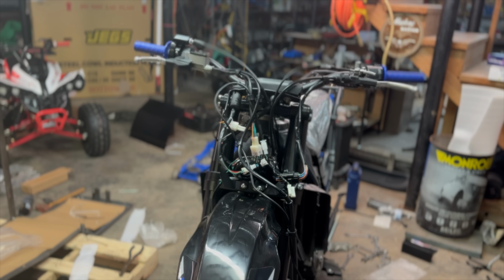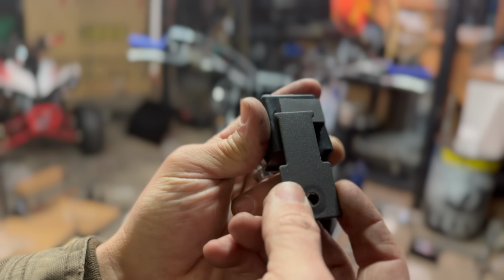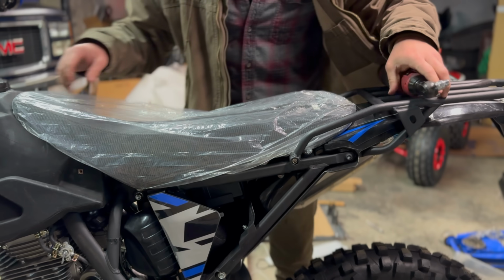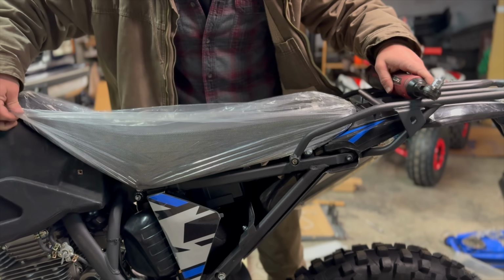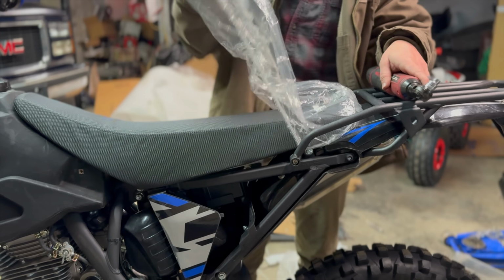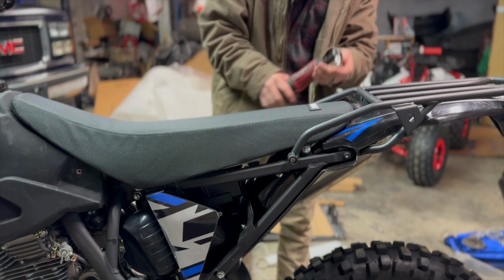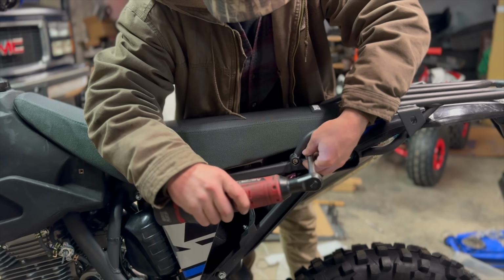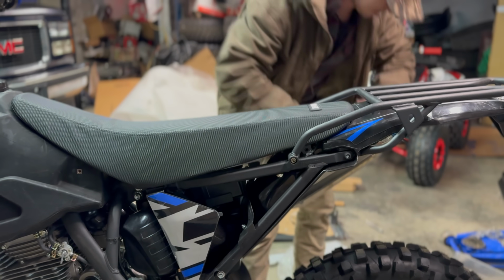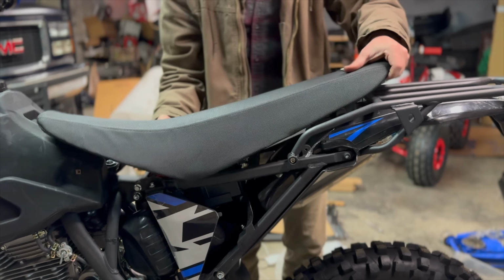So before I put the cluster on there, this little bracket right here was already on with a 8mm screw. You want to leave this on because this is actually what holds this little fuse, which is what that weird plug plugs into. So we need to go ahead and take our seat off so we can hook our battery up. That way we can make sure which side turn signal is correct up front. I believe it's just going to be these two rear 8mm bolts. And we should be able to just lift our seat off now.